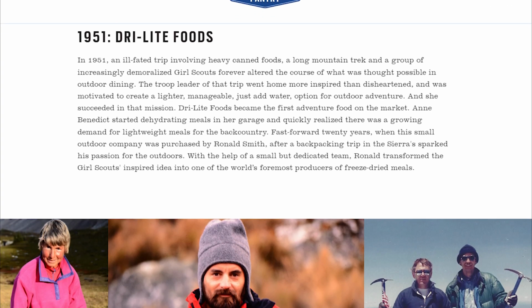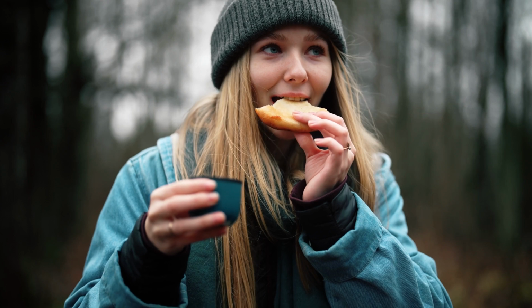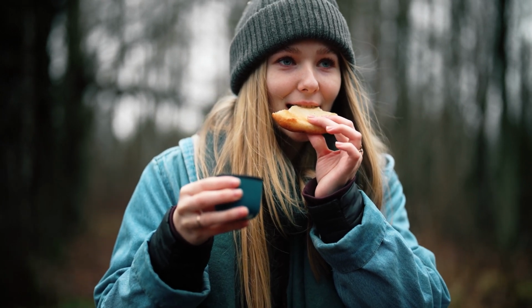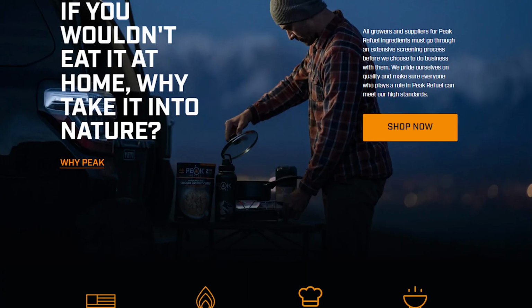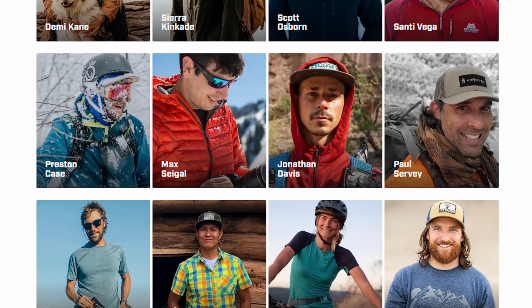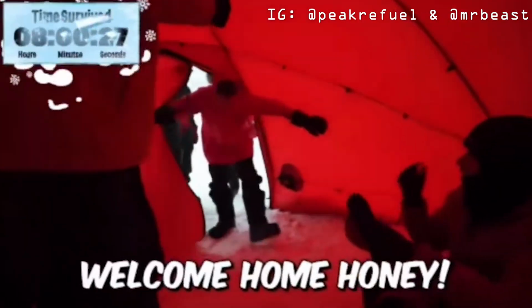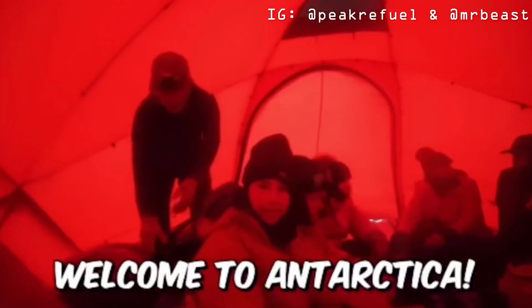Backpackers Pantry actually started out in 1951 after a Girl Scout troop leader wanted to create a lighter and more transportable lightweight meal. Peak Refuel, on the other hand, is a fairly new company. However, they do have a very good marketing team that is definitely targeting a younger demographic. You even have Mr. Beast eating one of their meals in one of his videos.